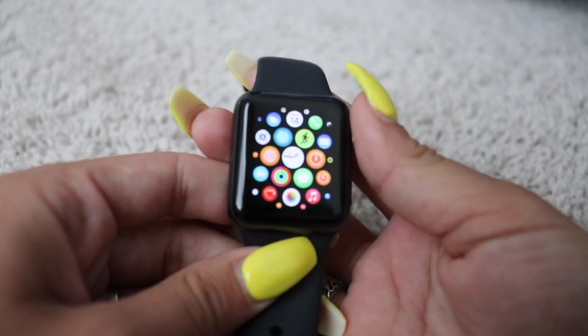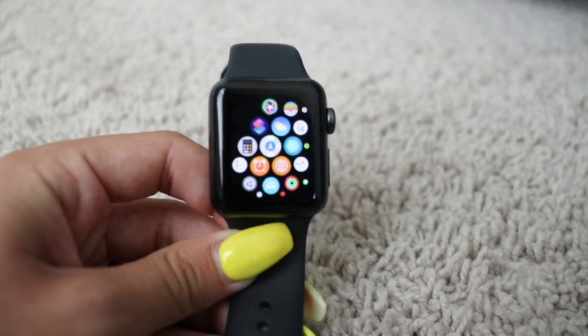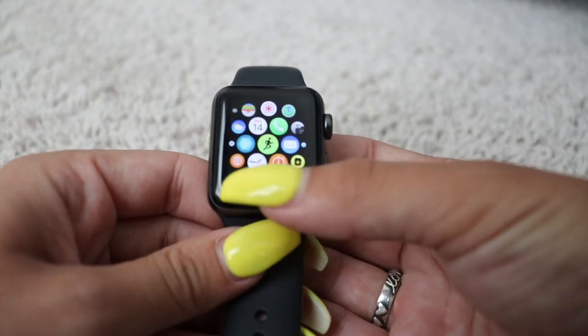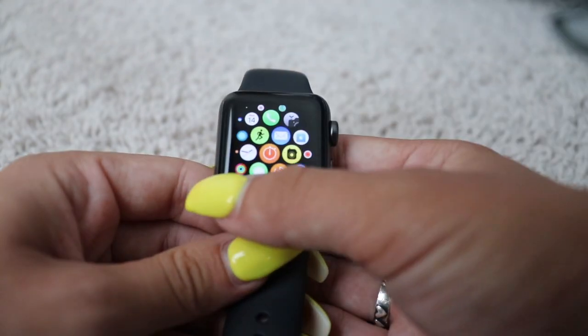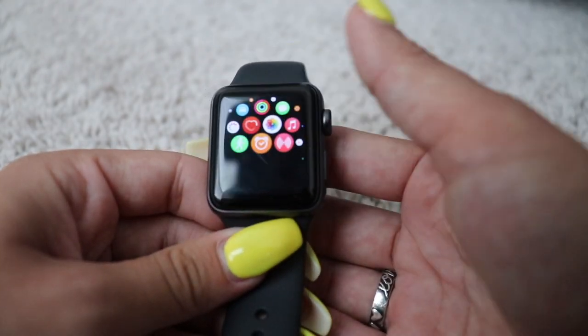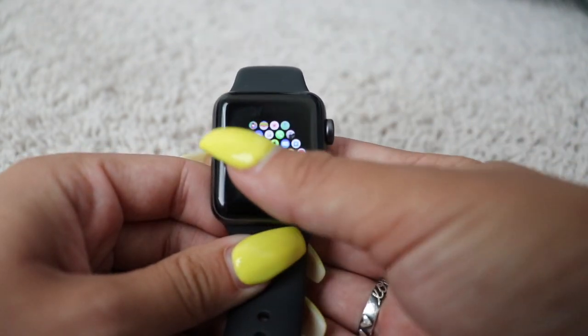Alright, so let's get into the actual Apple Watch itself. I apologize in advance for the lighting. It's kind of hard to film this. Here are all of the apps that I have on my Apple Watch. I'm not going to go through all of them because that would take a while, but basically they're all the same ones that I have on my phone. In today's video, I'm just going to show y'all a few of my favorite ones though.